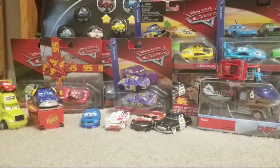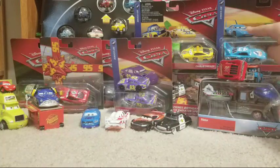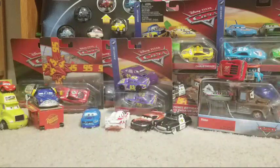My favorite character from Cars, you can see him up there. Right there. That one right there is my favorite one. So yeah, let's start showing some of these.